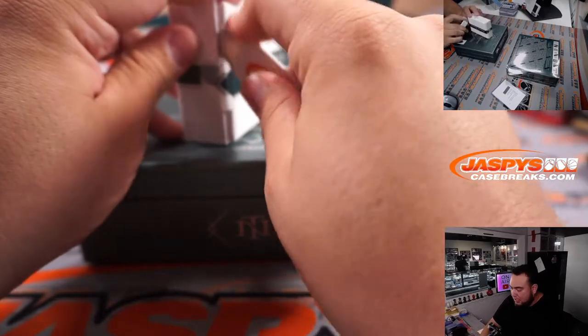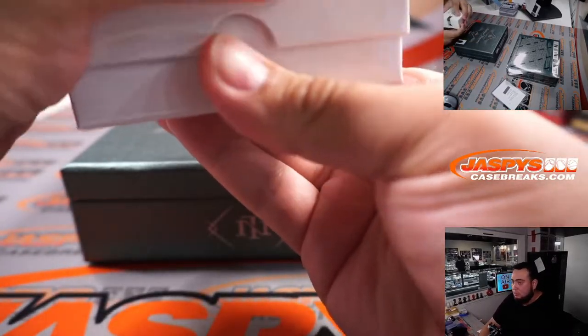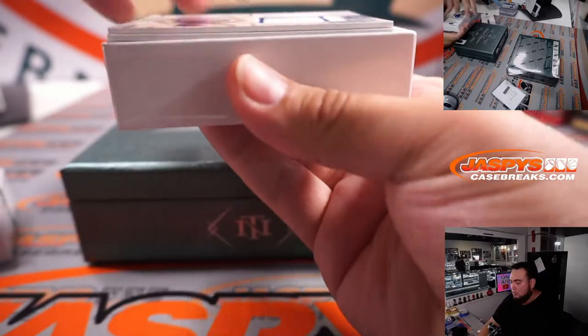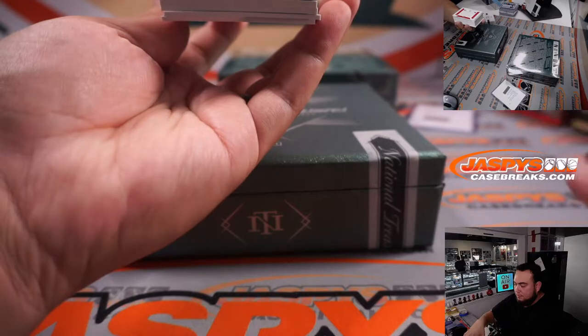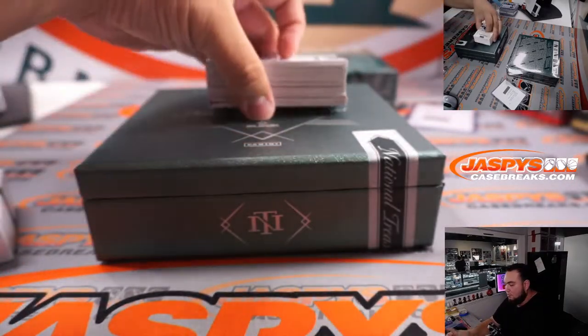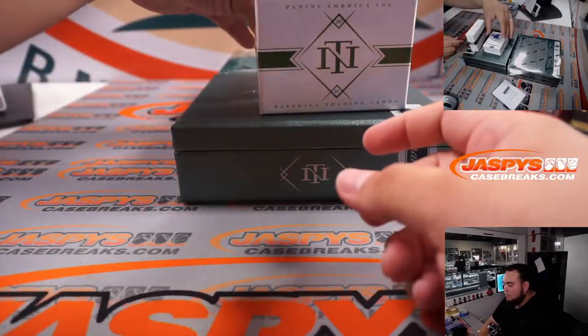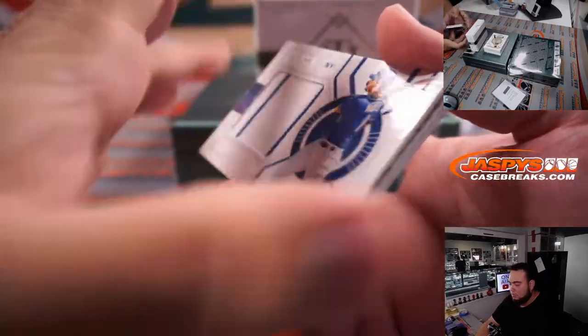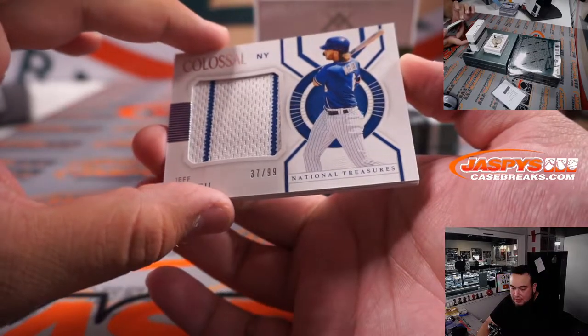This one's a fat one, guys. This one has a booklet in here. Should I grab 3 cards by accident? We have Jeff McNeil for the Mets.